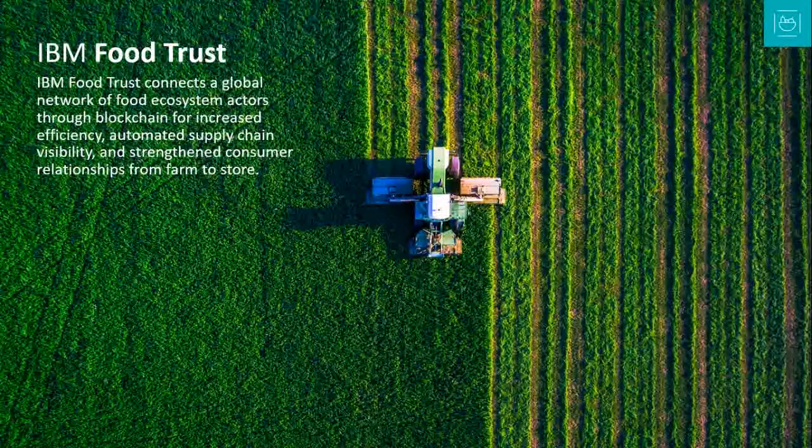IBM Food Trust is one of the largest active working blockchain platforms. And it's really interesting how they created it and why they created it. It's made in conjunction with Walmart. What happened was several years ago, 5 or 6 years ago, Walmart had a large E. coli scare with bags of lettuce. And as these cases of E. coli were popping up, and we know about contact tracing and things like that right now, Walmart was in a bind. They needed to immediately pull all bags of lettuce from all stores, I assume globally.